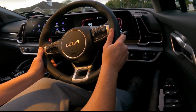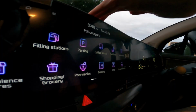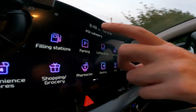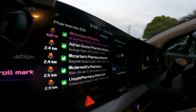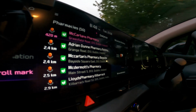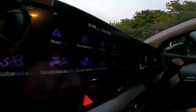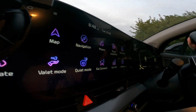The plug-in hybrid technology is offered across a broad range of trim lines, and it combines a 1.6 litre turbocharged 4-cylinder petrol engine with a single electric motor rated at 90 brake horsepower, and this is all powered from a 13.8 kilowatt-hour battery. The total system power is 261 brake horsepower with 350 Newton metres of torque, giving a 0 to 100 km per hour time of 8.2 seconds.